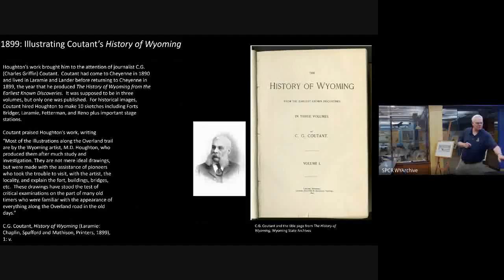They're not ideal drawings, but were made with the assistance of pioneers who took the trouble to visit with the artist the locality, explain the fort buildings, bridges, etc. These drawings have stood the test of critical examination, which is exactly what the newspapers were saying. So they are well done. The only problem is that this was another subscription 3-volume set, of which only 1 volume appeared. So there's only 1 volume, and it's primarily eastern Wyoming on the Oregon Trail.